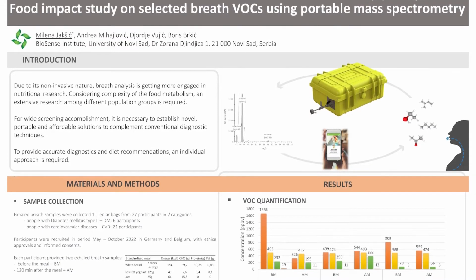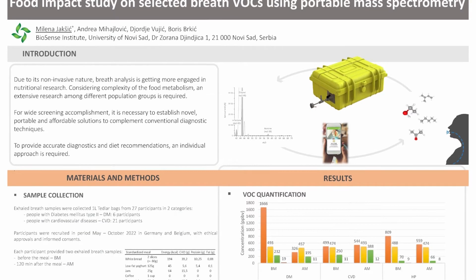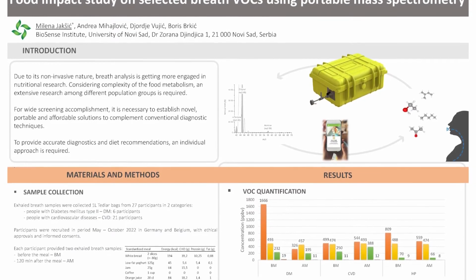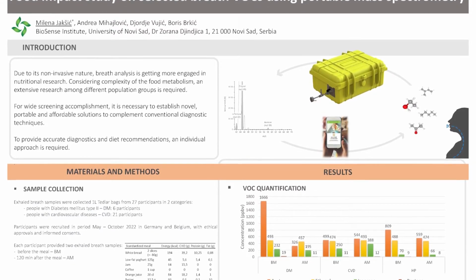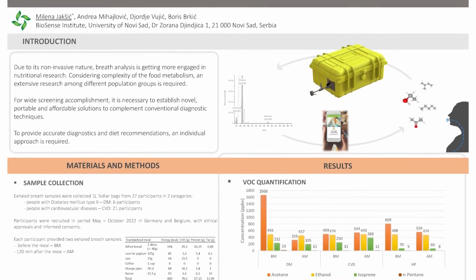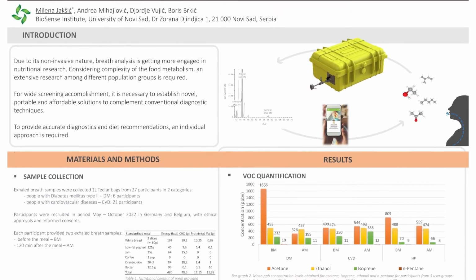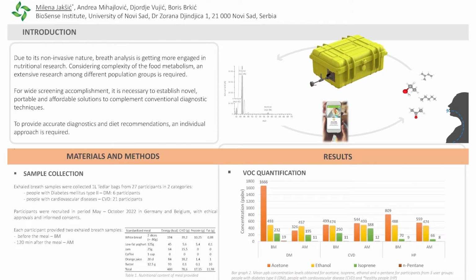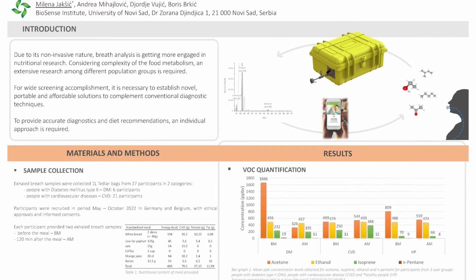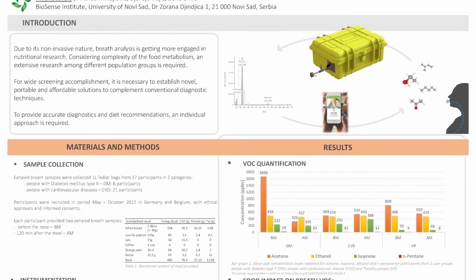Due to its non-invasive nature, breath analysis is getting more utilized in nutritional research. Considering the complexity of food metabolism, extensive research among different population groups is required. To accomplish wide screening, it is necessary to establish novel, portable, and affordable solutions to complement conventional diagnostic techniques. To provide accurate diagnostics and diet recommendations, an individual approach is required.